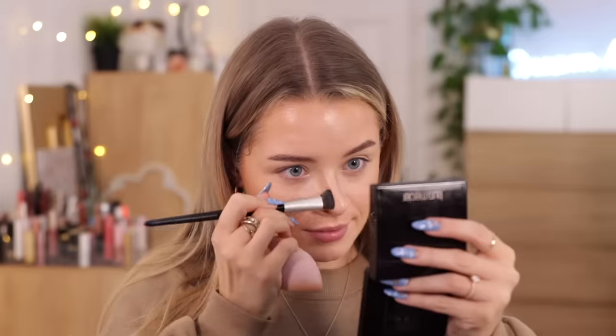A little bit of bronzer. This is the Studio London one. It's the bronzing cream in number 4. Really nice. Underrated bronzer if you're in the UK. If you're not in the UK, I'm very sorry, because I don't think you can get this anywhere else. It's just very natural and layers quite nicely.